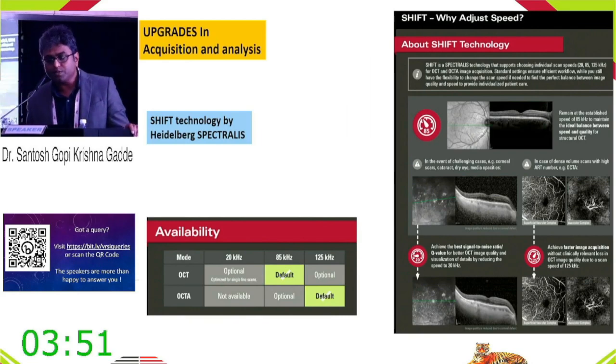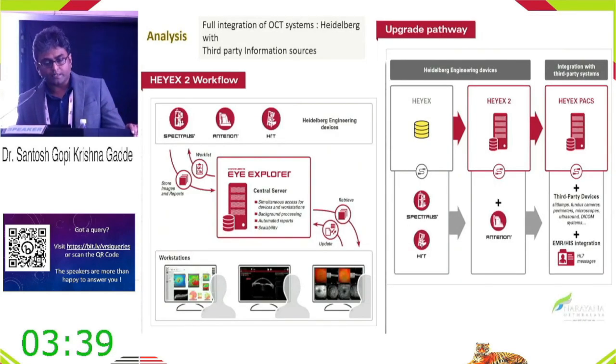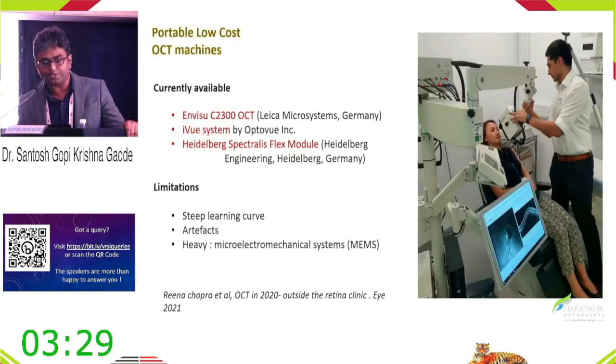To start with, there are simple upgrades in acquisition and analysis in Heidelberg, which we use. The speed can be varied whether we are looking at a structural B scan or an OCTA. And even in the analysis, you can integrate third-party applications and third-party instruments to the outputs of the OCT observations.